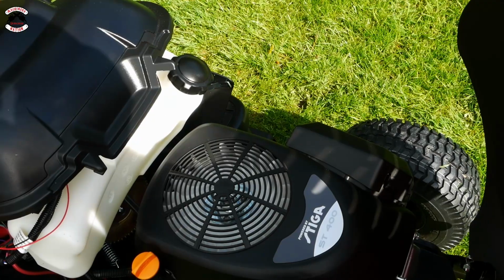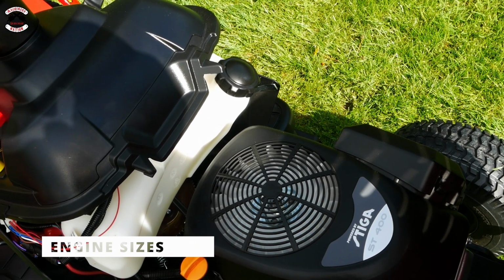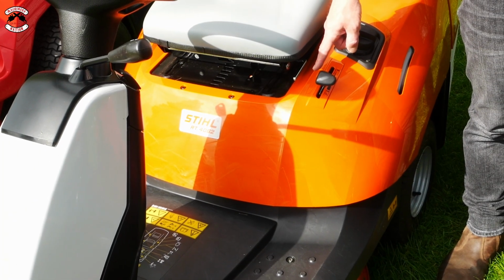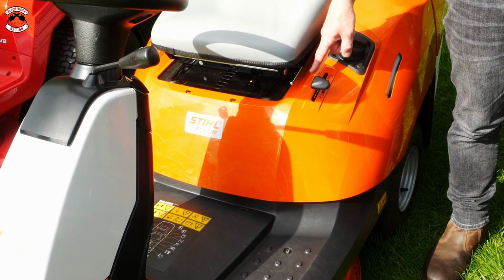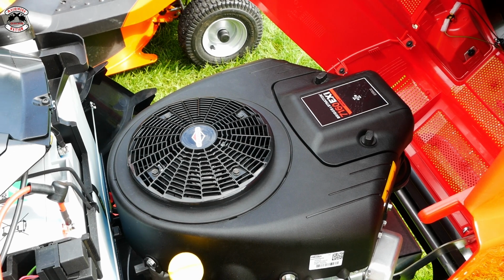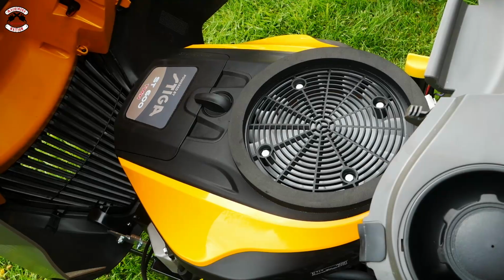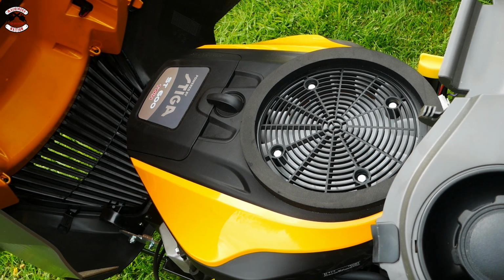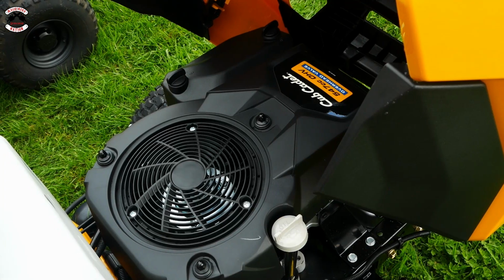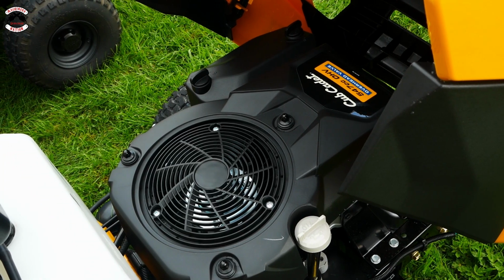Let's check that out. The Aspen Garden has a 414cc 7.4 kilowatt single cylinder Stiga engine. The Stihl has a 452cc 8.2 kilowatt single cylinder Stihl engine. The Alco has a 656cc 9.1 kilowatt V-twin Briggs & Stratton engine. The Stiga has a 586cc 11.2 kilowatt V-twin Stiga engine. The Cub Cadet has a 547cc 6.2 kilowatt single cylinder Cub Cadet engine.